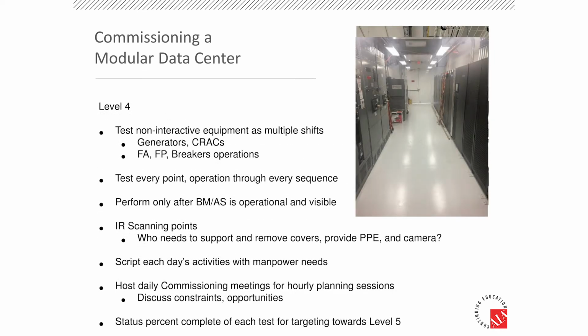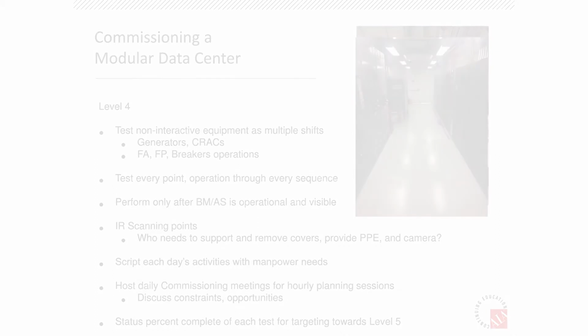Now you're actually going to start doing your level 4s. Your level 4s are your functional performance test procedures. Do non-interactive equipment so that you're not affecting others. Do generators while you're doing CRACs. Don't try to do the CRACs as well as the UPS at the same time. You're going to be counterproductive. UPSs need the cooling as well as you need to provide cooling to the data hall.